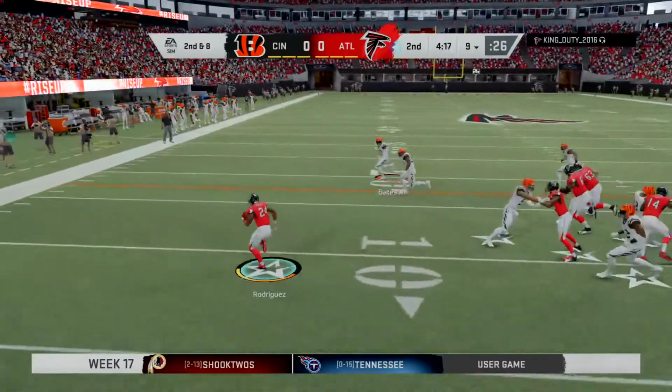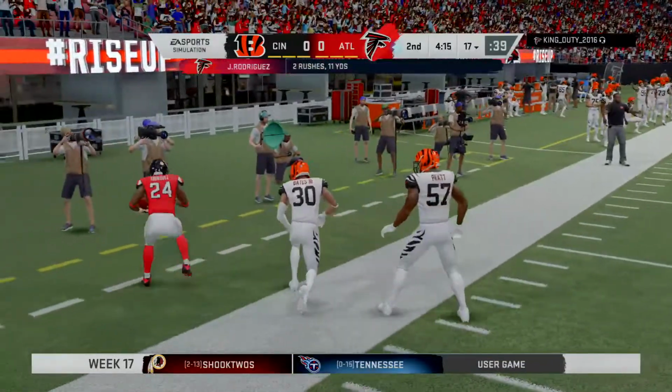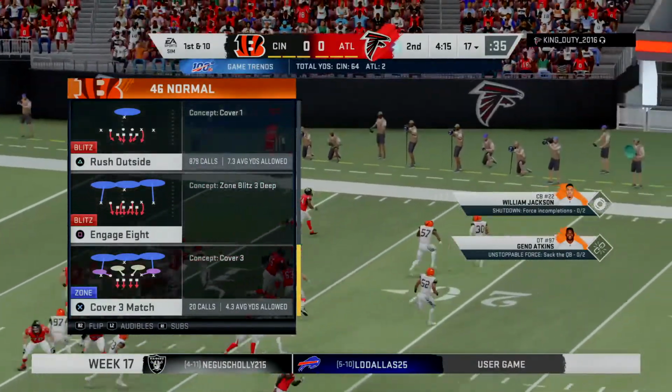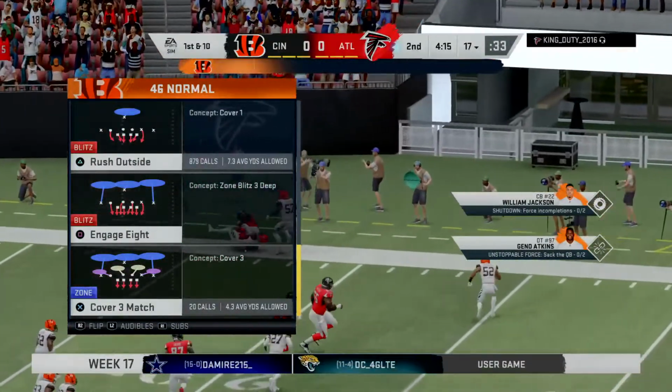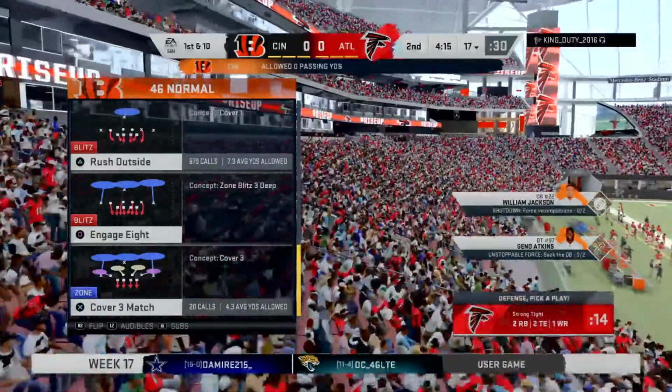On 2nd down, it's Rodriguez. 9 yards the pickup there, and it's a 1st down. And there we saw one of the downsides of blitzing during a rundown, because sometimes you get out of your gaps. You don't fit the run quite as well because you're headed towards the ball carrier with abandon.